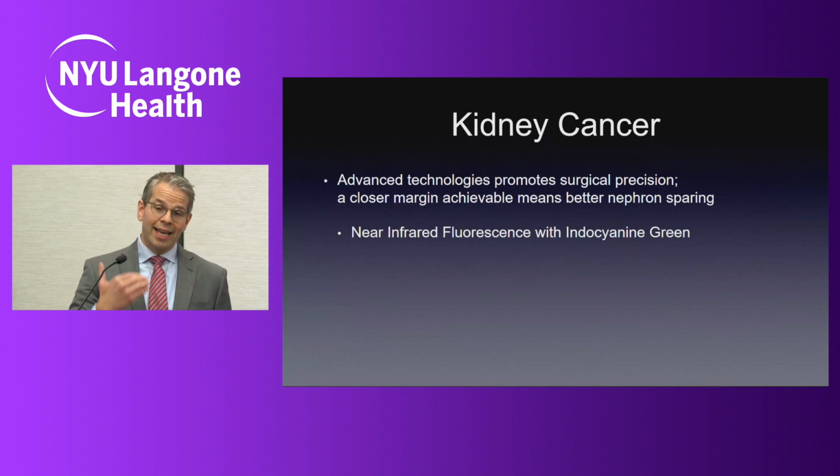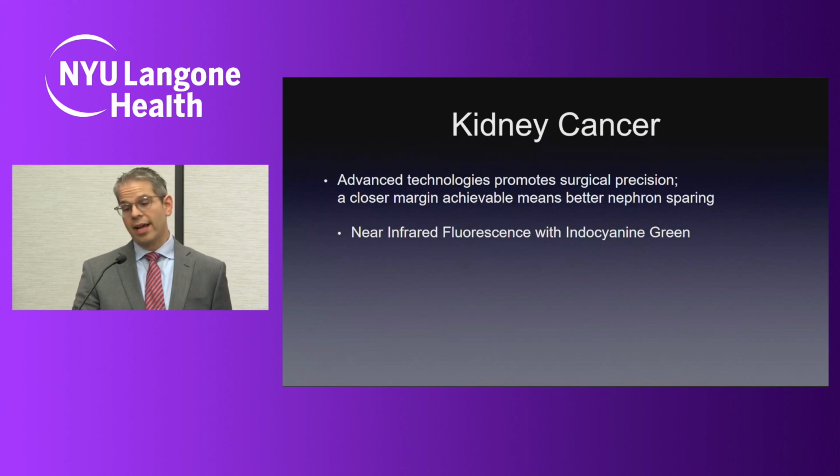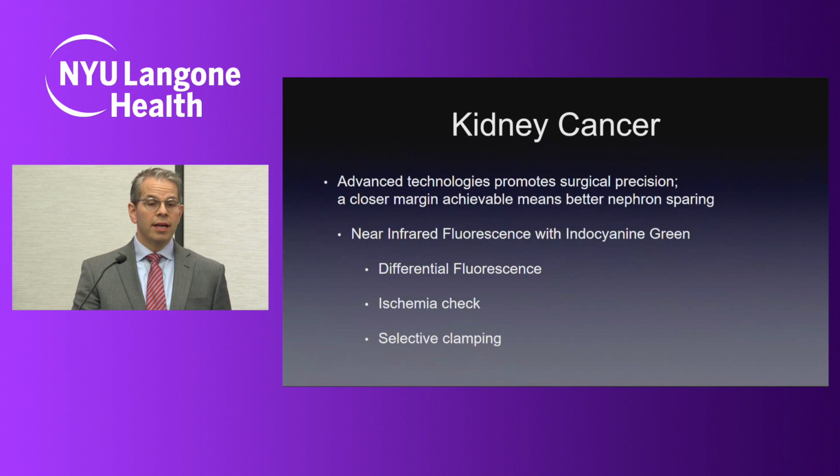We've seen that the cancer control is the same even if we stay closer, and the recurrence rate is very, very, very low. And we have lots of ways of doing this. Yes, the robot, yes, the magnification. We have something called near-infrared fluorescence, which we'll see in the next slide, gives us a lot of advantages.